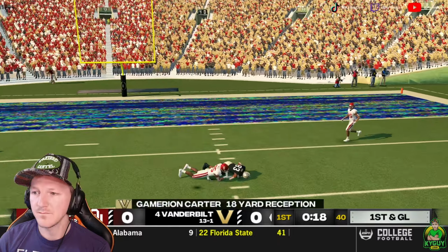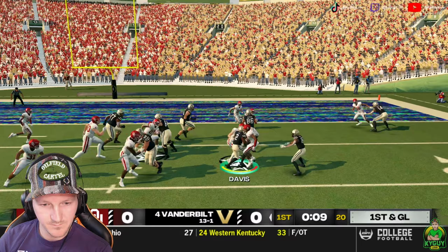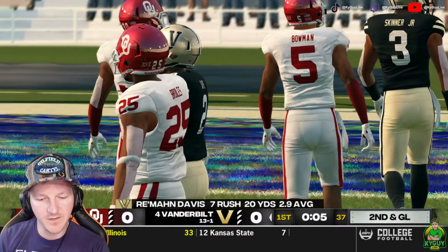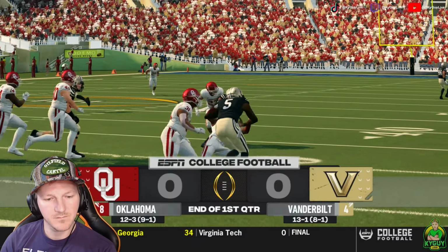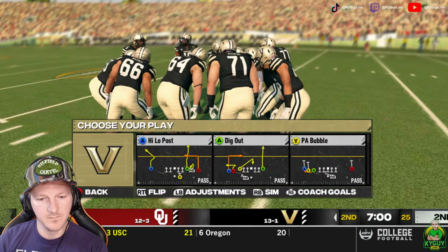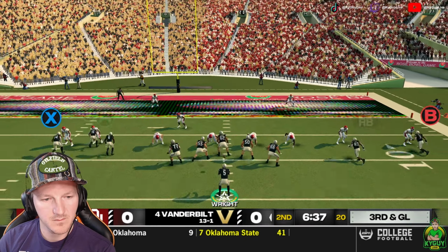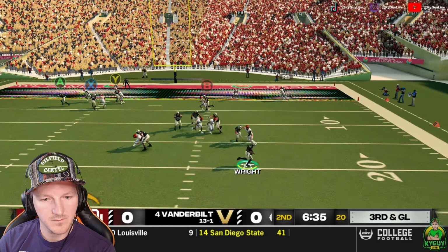Throws it in a hurry, and he's tapped. He makes it to maybe the 7-yard line. All right, 0-0 first quarter. No score through one in this year's national championship. I don't want to settle for a field goal here. Defense goes with the extra defensive backs as the offense comes up five wide.